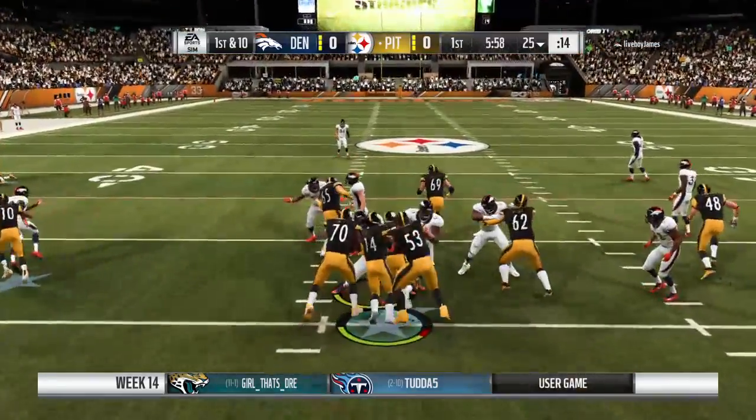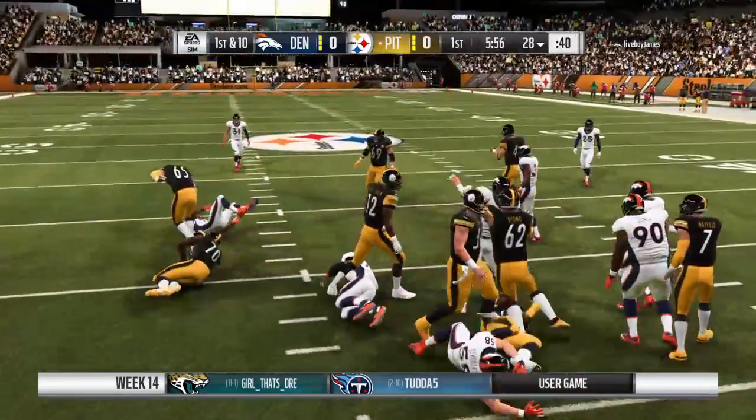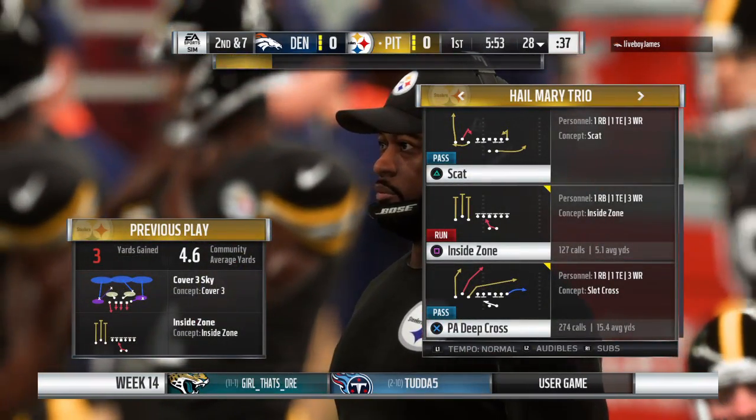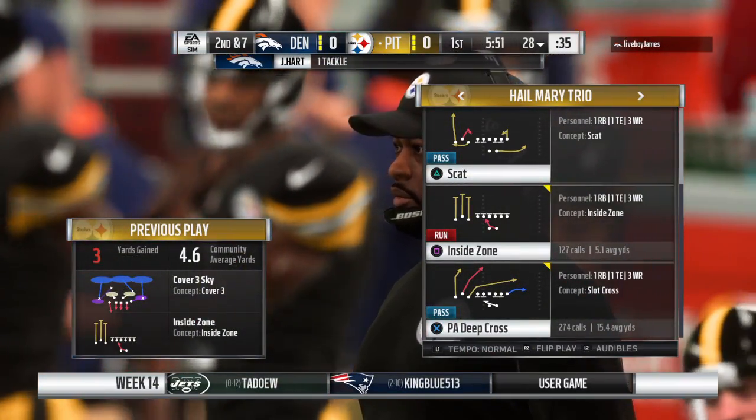Now the first carry here for Todd Gurley. And not a whole lot doing there as he'll get it up to about the 28-yard line. A gain of 3, second down.